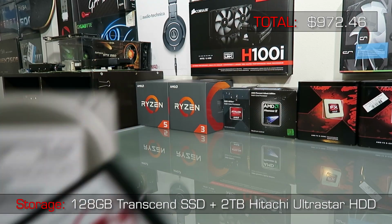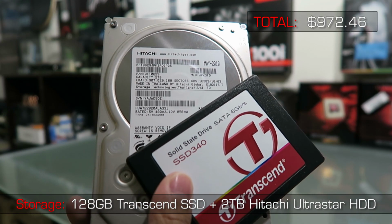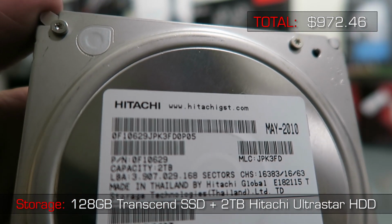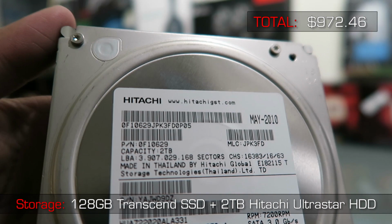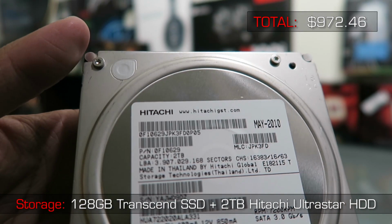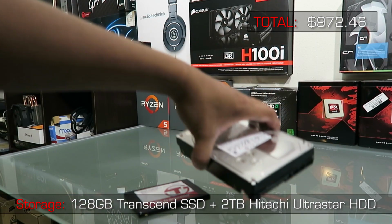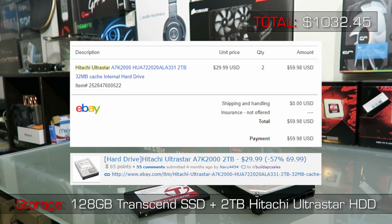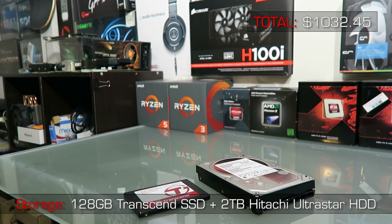For storage, I went with the 128GB Transcend SSD for the boot drive, and for the larger storage drive, I went with a 2TB 7200 RPM Hitachi Ultrastar. This is where the larger programs, games, and media files will be stored. The SSD was bought used on Reddit Hardware Swap for $30, and the hard drive was bought from Refurb for Less on eBay for $29.99. Contrary to the seller's name though, this is not a refurbished hard drive. It was a data center pull, which means that it comes with a high amount of hours, but there's no issues with it and it has a clean SMART diagnostic.